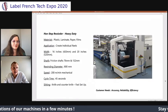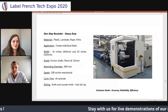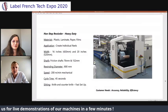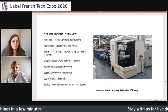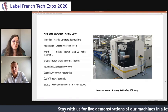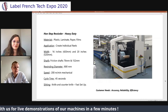Our next non-stop rewinder is our heavy duty non-stop rewinder, dedicated to big rolls. It was originally created for laminate printing, so thick material, so you arrive at a big roll diameter with a very short linear footage. And here the non-stop is not an option, it's almost mandatory.